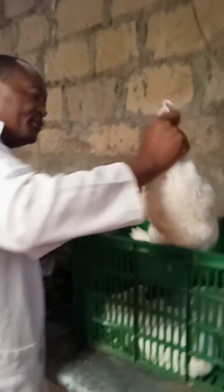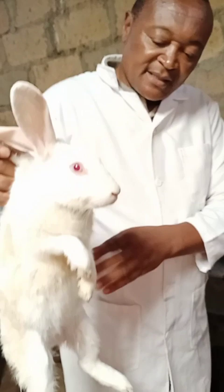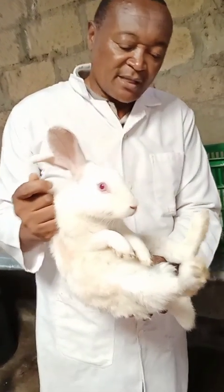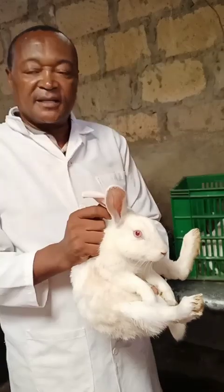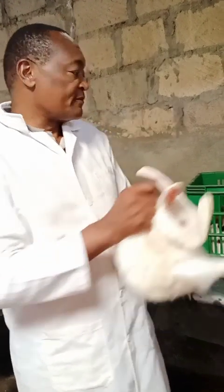My friend here is purely white, and you can even see how dirty the coat is, and this means the kind of farming they were doing was kienyeji, and under those environments, I must tell you that this is not supposed to be a kienyeji rabbit. It is only the excuse of feeding with forages only that makes this rabbit not have the right weight at the right age.